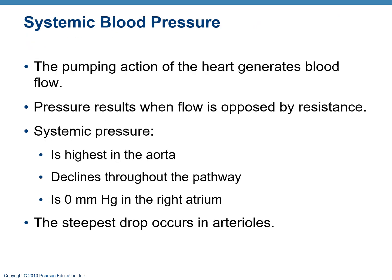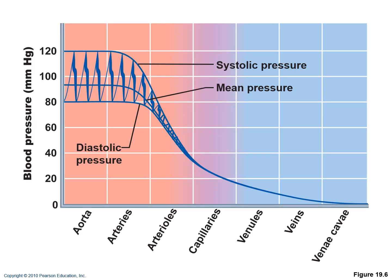The pumping action of the heart generates blood flow. Pressure results when flow is opposed by resistance. Systemic blood pressure is highest in the aorta, coming right off the heart, and declines throughout the pathway. Systemic pressure is technically 0 millimeters of mercury in the right atrium. And we see the steepest drop in systemic blood pressure in the arterioles because we're slowing everything down as they enter the capillaries. Okay, so we see that steep decline as we go from the arterioles into the capillaries here.